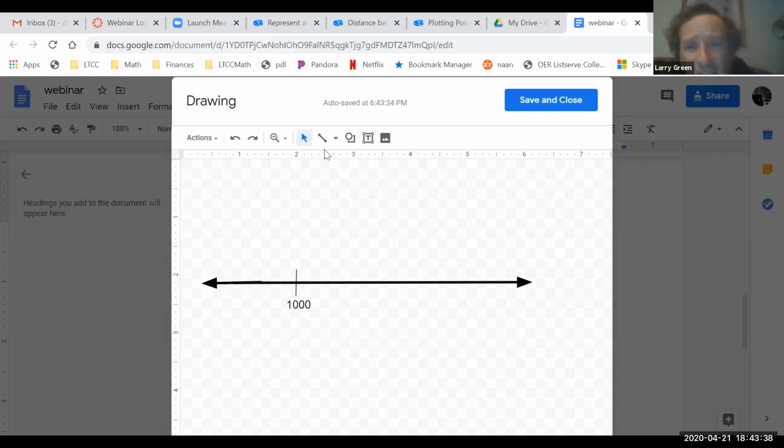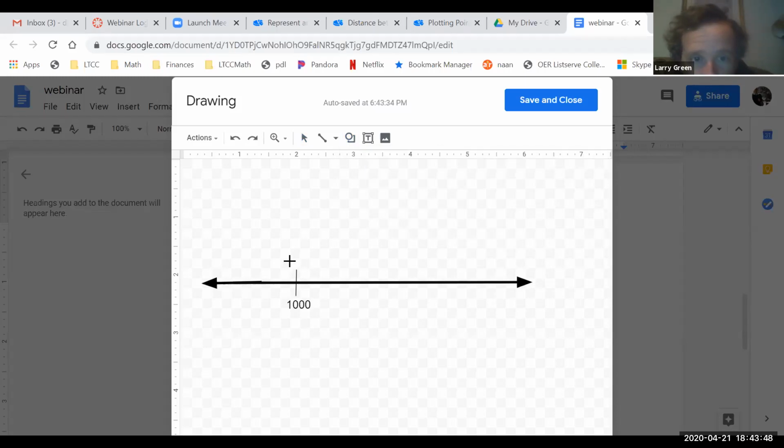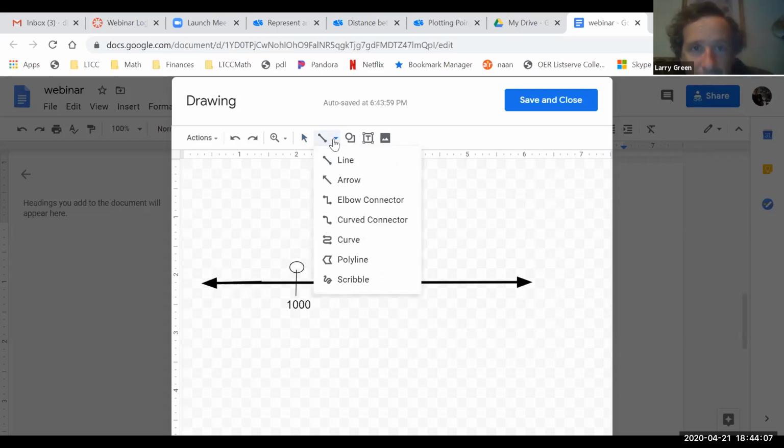Okay, and now we don't want the circle filled in because filling it in means including it. So I'm going to draw a circle, but then I got to play with it. And I am going to make sure it's not filled in. See that? And now I can draw my line.